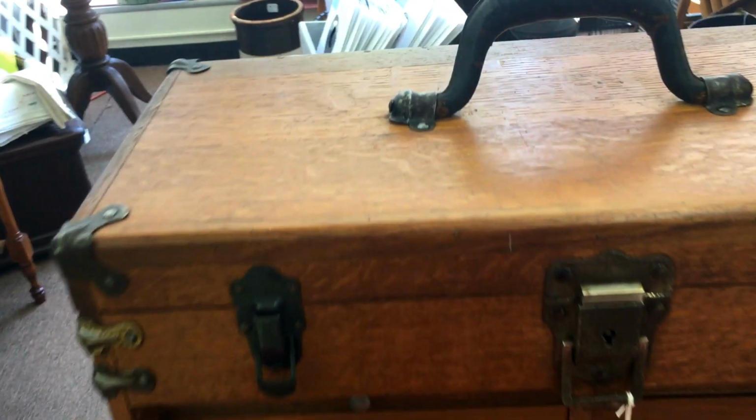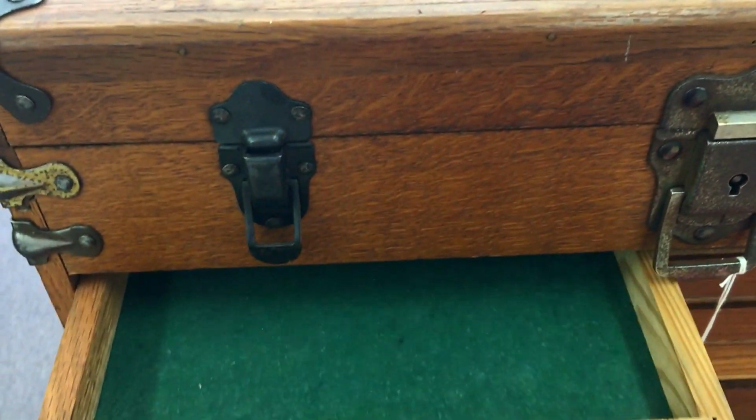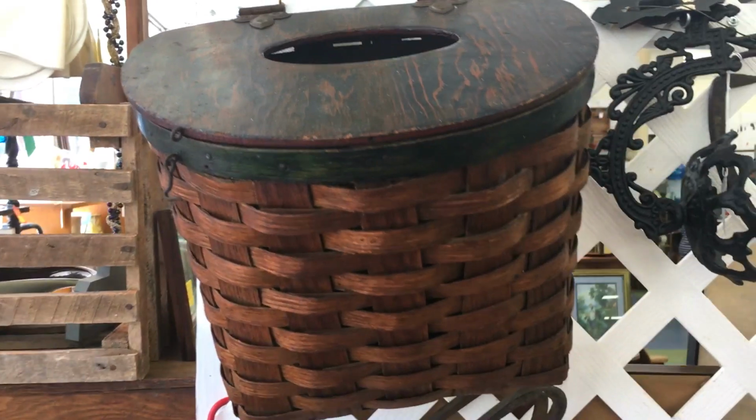I love this box. It made me think of Claire from Outlander and her medicine box. Not really good for yarn storage though. The drawers are just way too small. This fishing basket, I thought would be a great idea because you could have the yarn come out of the top, kind of like a yarn bowl, you know? I thought that was a really fun idea for a project basket.